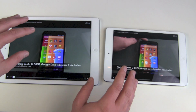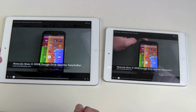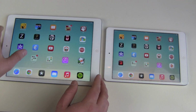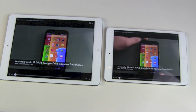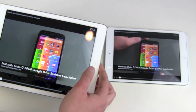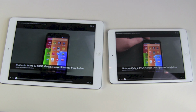And you can clearly hear a difference here. This is louder, this is more volume, this gives you a whole lot better sound experience on the iPad Air. Is it a problem for the iPad mini? No. I watched enough stuff on the iPad mini and I enjoyed it too, but definitely the iPad Air has bigger speakers, because it's bigger and has more space for speakers, so it sounds better on the iPad Air.